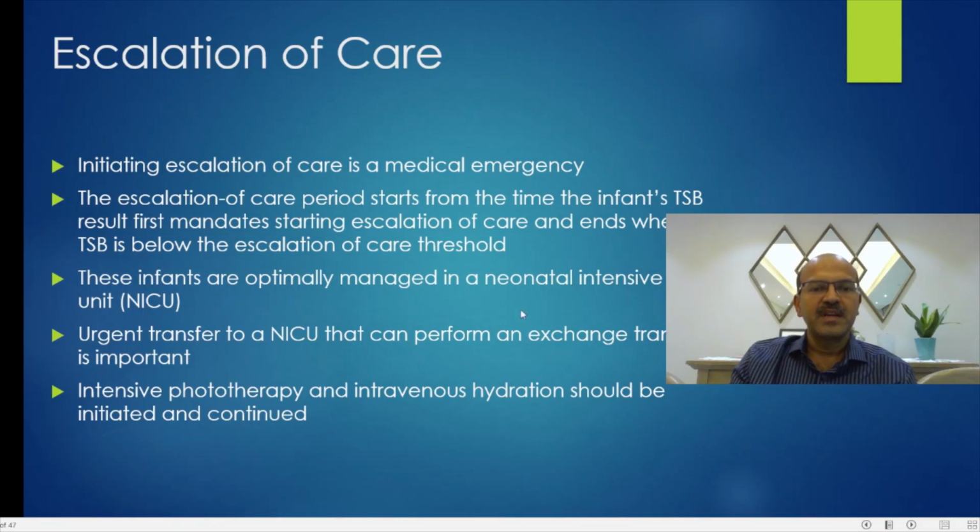These infants are optimally managed in an NICU, though if you have a drum phototherapy that is delivered in the ward with good supervision, you can monitor at least for the first level after you start the phototherapy if it is the first level that you are doing. Urgent transfer to the NICU that can perform an exchange transfusion is important.